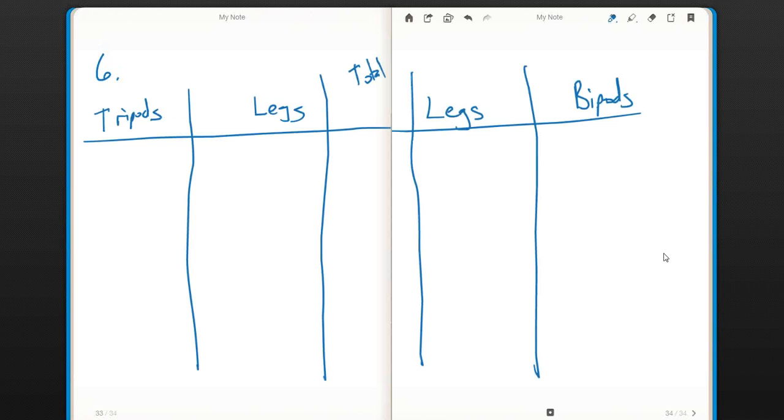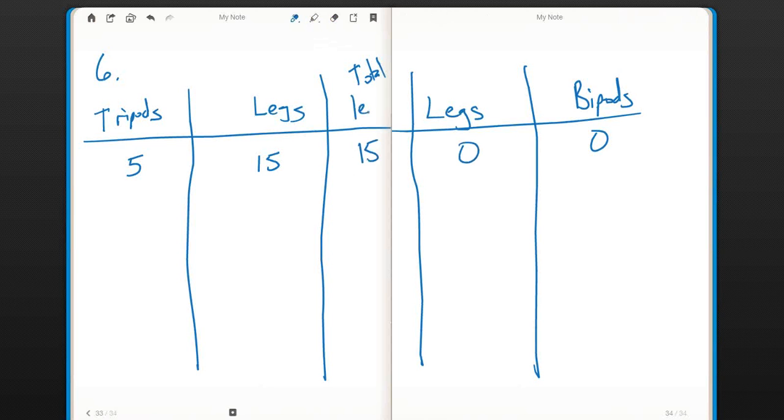I think sometimes it's hard to know how to organize information. A way that I organize it that makes sense in my head may look very different than the way you would organize it. This is one suggestion. It's not the only way to do it, certainly. But it occurs to me, if I want 15 legs total, I could have 5 tripods, and that would give me 15 total legs, and I would have 0 bipods with 0 legs for the bipods, and I would have a total of 15 legs. Notice, by the way, this is the total number of legs. So the most tripods I could have would be 5.